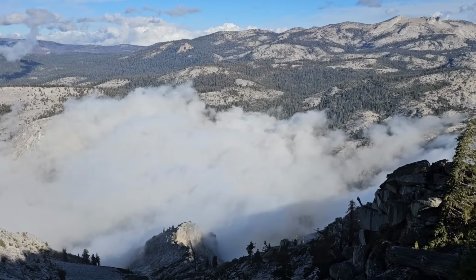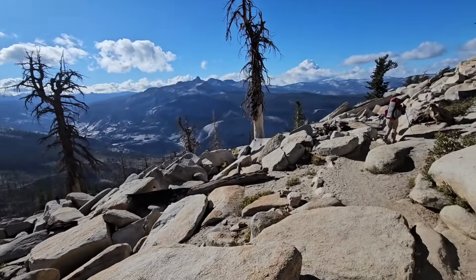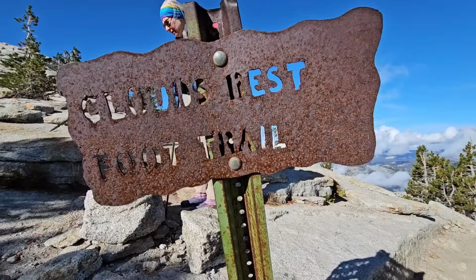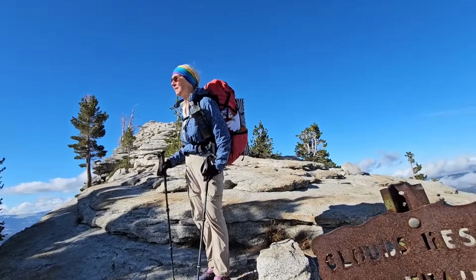The clouds down there. This is the Clouds Rest foot trail. And Clouds Rest, I think it's just right up there on that little overlook.